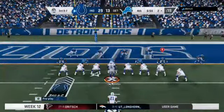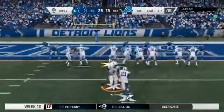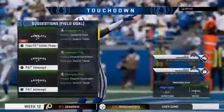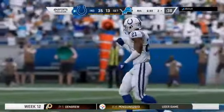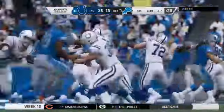The Colts on 3rd down. They've struggled to the tune of 2 for 8 so far. Here it's 3rd and 2. Here's Hines, and he takes it in for a Colts score. Nyheim Hines. Touchdown number 22 on the season. And the Colts, they add on to their advantage.